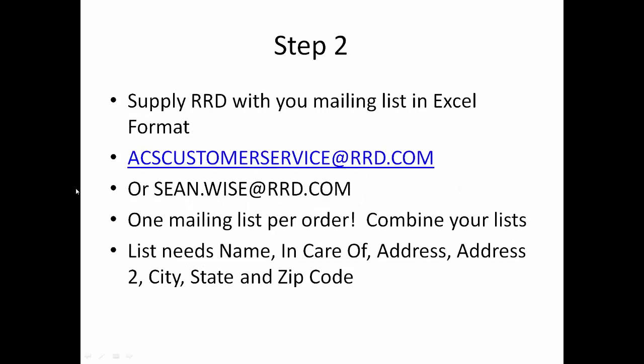So step two, you've got your order into us. Now we need to know who you're going to mail these letters to. So supply R.R. Donnelley with a mailing list in Excel format. You'll have some documentation that will go out to you that will show you the headers that should be used, but we're going to need the first name, last name, in care of name, the address line 1, address line 2, city, state, and zip. We want those all in separate columns.